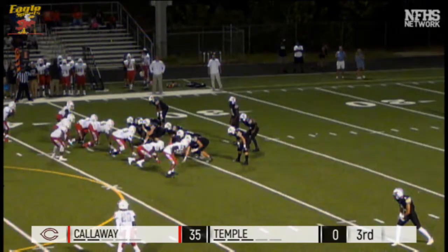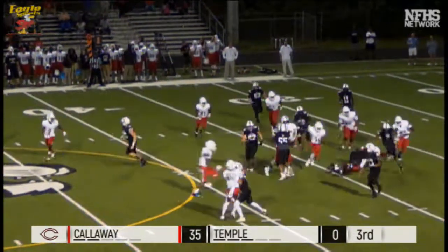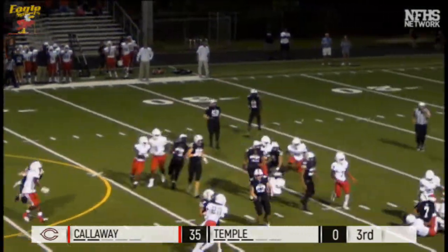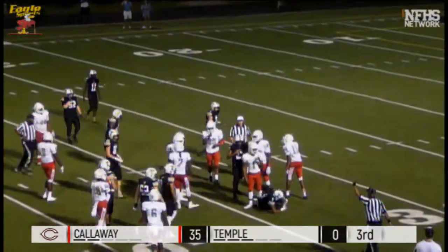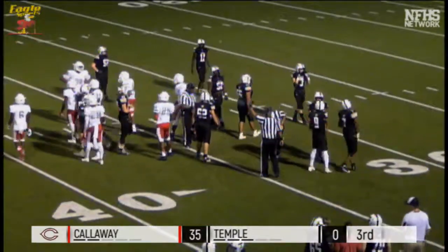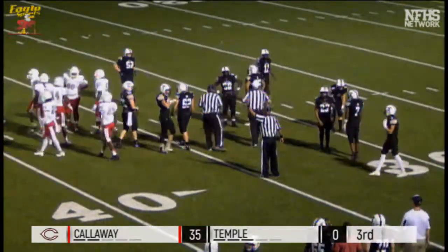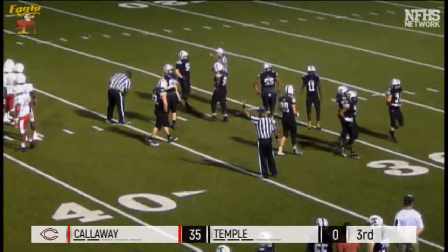Tanner in the shotgun. He's going to take the snap, man in motion, high snap, and he's going to give it to his wide receiver. And, man, there's just nowhere for him to go. That's number 7, Savion Powell. He's going to be stopped just short of the 35-yard line. So he's going to lose about 1 yard on the play. Sets up 2nd and 11 for Temple.